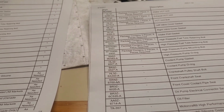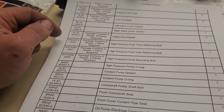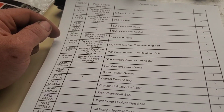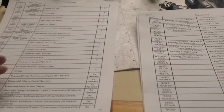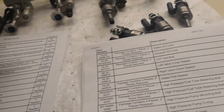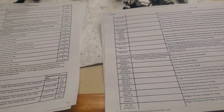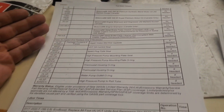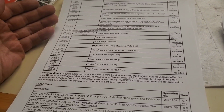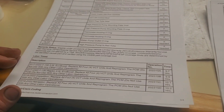Yeah, so it looks like the VCT units are the same, the bolts are the same, so nothing there changed parts wise, so the parts are the same. And then all this is as needed stuff, so this is the same. As needed. So this is all the stuff that you would use. Thermostat O-ring if needed. Yeah, so these components are all the same.